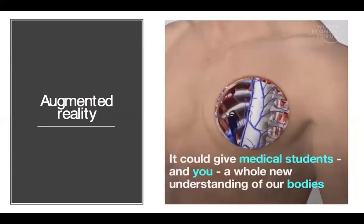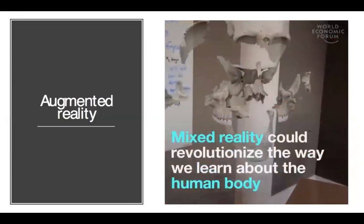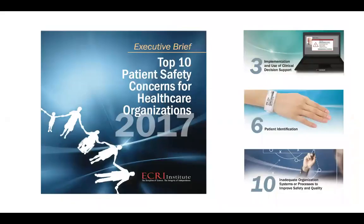And then let's go back to 2017 with the top 10 patient safety concerns for healthcare organizations. This is a very well-known publication from ECRI. And I highlighted here 3 different concerns. One is the implementation and use of clinical decision support. The other is patient identification. And the other one is inadequate organization systems or processes to improve safety and quality.